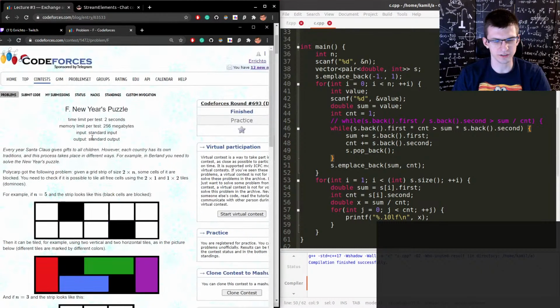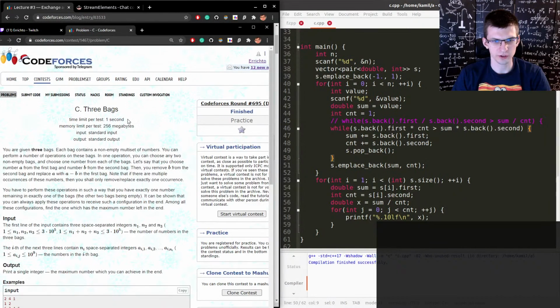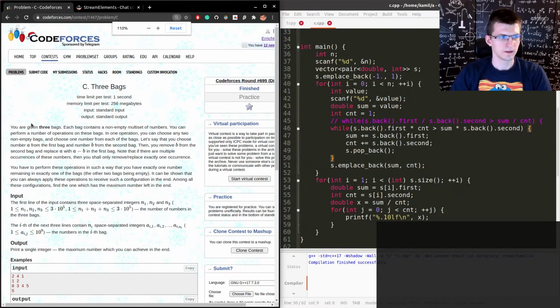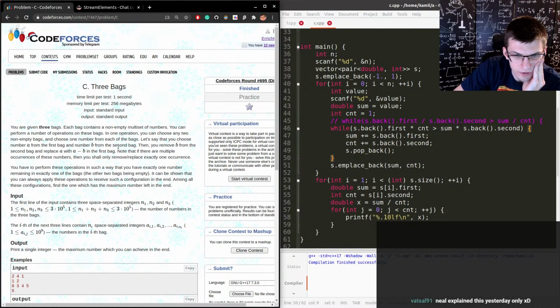So I started with this problem today. 3 bugs. Right? Let's see. This is the link, but I'm still deciding. You're given 3 bugs. Non-empty multisets of numbers. Choose 2 non-empty bugs and choose 1 number from each of the bugs. Then remove B and replace A with A minus B.